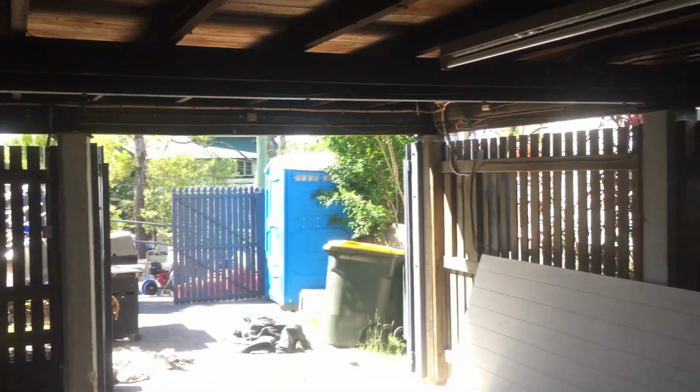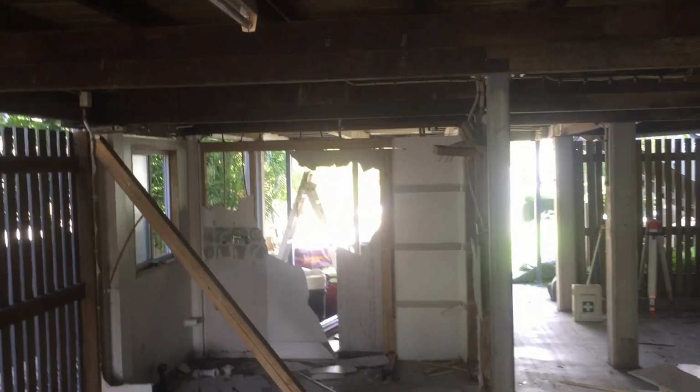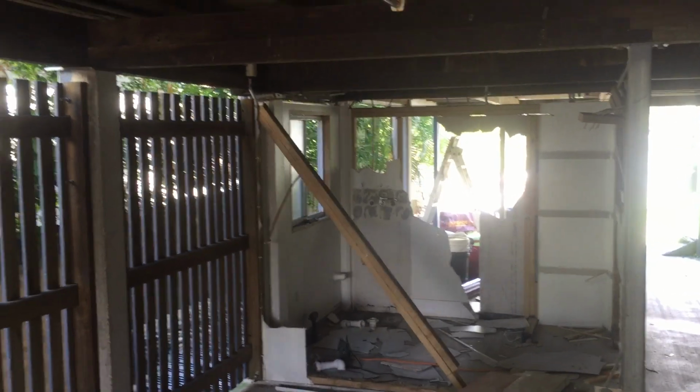All right, that's where it's at. All ready to go, and we'll keep you posted as we get more done. It's almost got the laundry out of the way. Just got to take those walls out, and then my brother can get in with his team and raise the house. That'll be happening later on this week. Hopefully take a video of that.